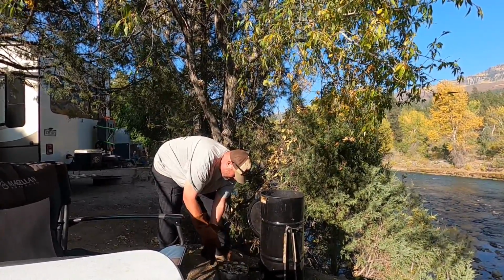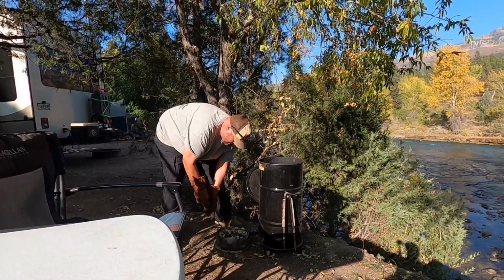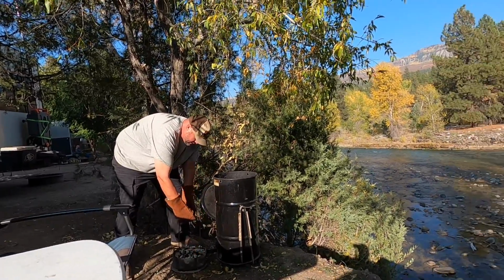You're the most excited about this one because it's a river site. You've been talking about this the entire trip. Yep. He's been complaining about it.